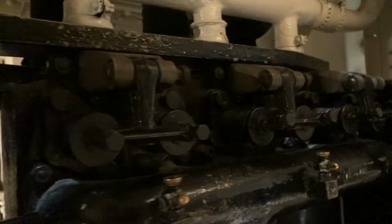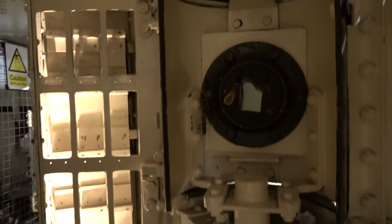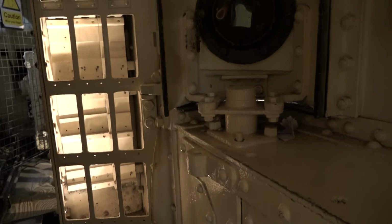The horribly exposed central engine. Piston heads there. Lots of noise. Just think of the noise. This is the best shot I got of the inside of one of the sponsons. Sorry. Ammunition stowage, lots of ammunition stowage, and another machine gun position.